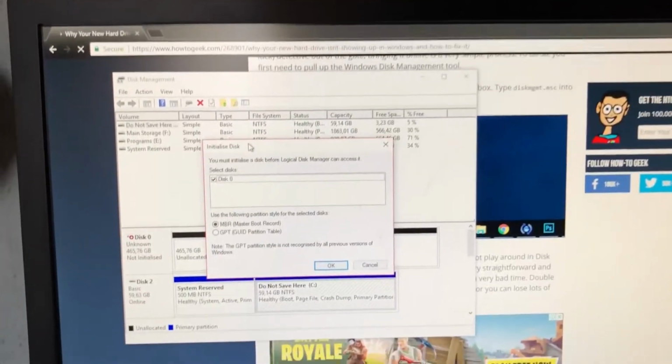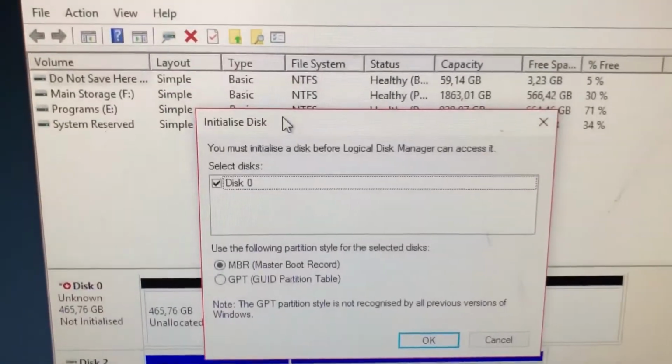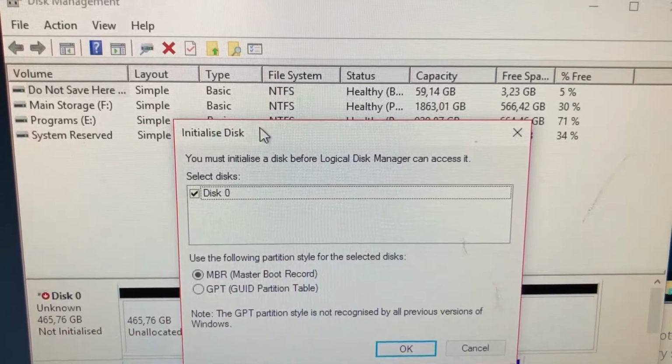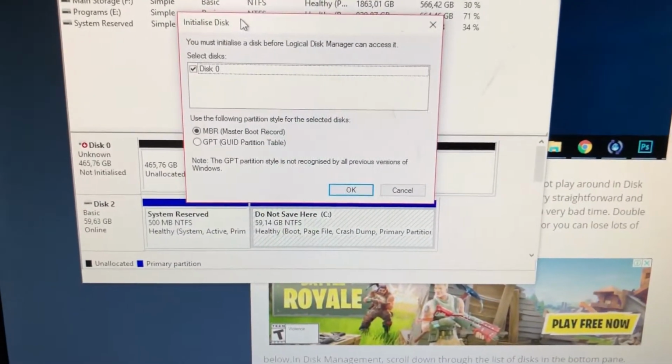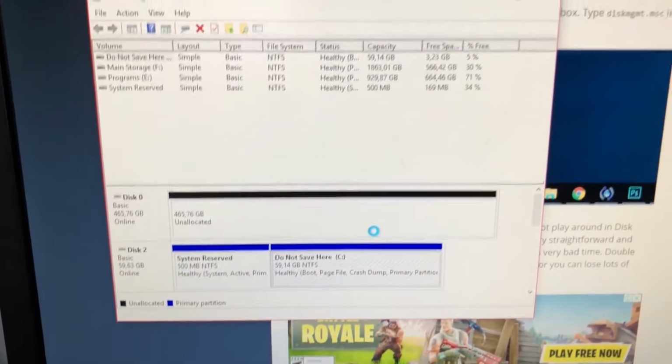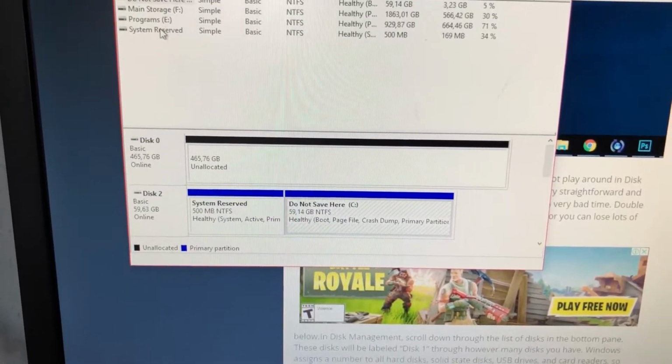So it's just gonna go into Windows now. Okay, so after a bit of googling, I found it. I need to go to Disk Management. You just type it into the search bar and open it up. And then it gave me this: you must initialize a disk before Logical Disk Manager can access it. Select disks, Disk 1, because you can remember that was a thing. Say okay, and it will initialize it, hopefully.